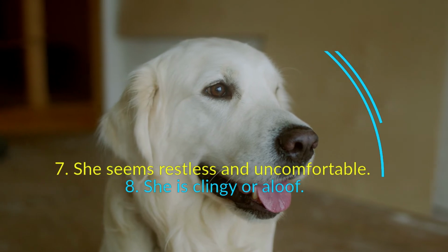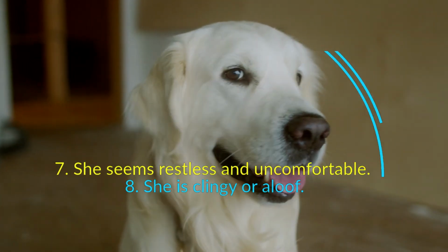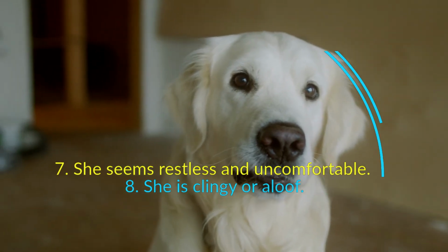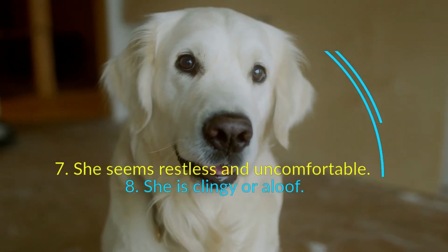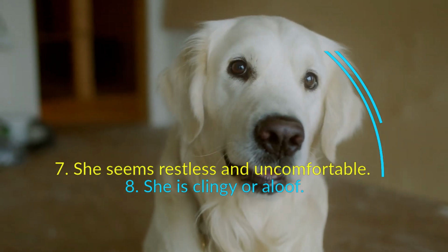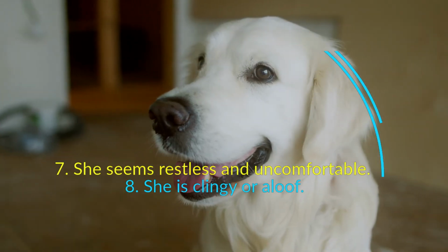7. She seems restless and uncomfortable. Most owners will first notice the behavioral changes in their pregnant dogs. This usually looks like panting, pacing, digging, or shaking. When these signs are present, it is likely the start of uterine contractions, and they usually last between 6 and 12 hours.